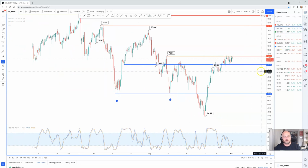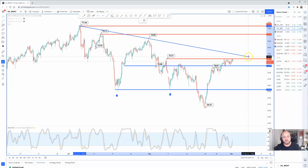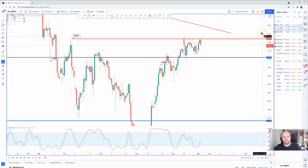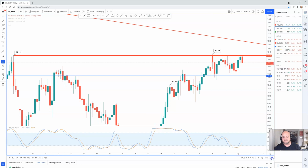On the Brent side of things, pretty similar formations overall, and we've also got this downward trending resistance line that comes in a little bit higher on, let's turn it red because we like red resistance lines, but also we've got this similar sort of level, 72.21 back here. Managed to poke above 72.30, and we've got a similar candle which has been rejected, and we're forming on this 4-hour chart a bearish outside candle at the moment, so looking negative on the short-term basis.